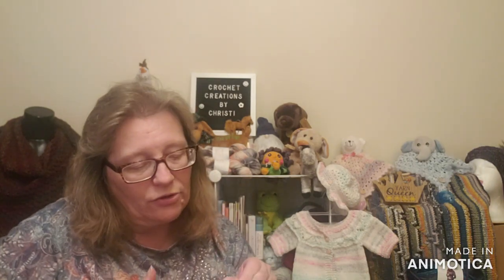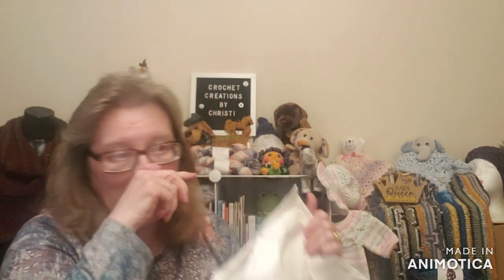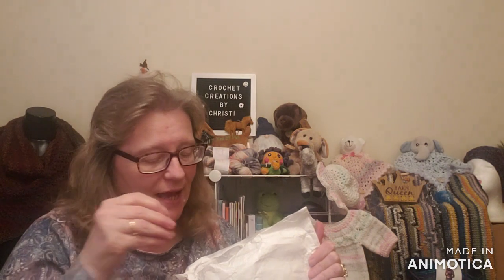Got my last Outlander Club. This will be April 2022, and it is the last one for the year. I did it for a whole year. And I'm collecting up the greens, and I'm going to try and make a sweater. I'm going to use the greens. Okay, perfect. I got a green one.